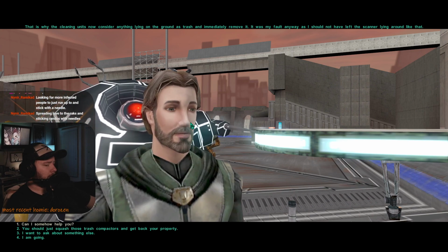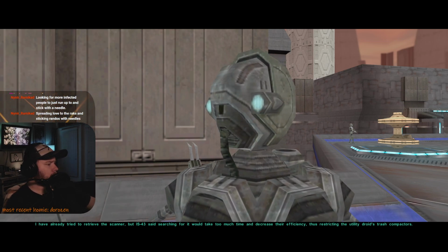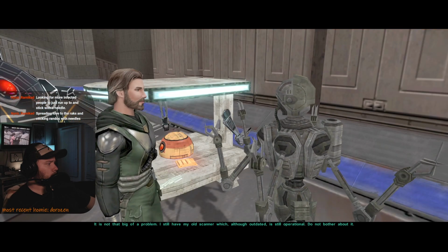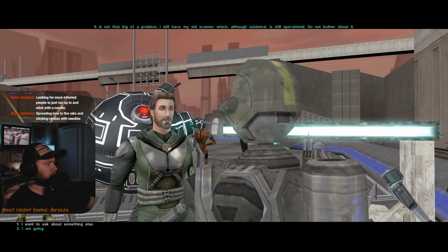Can I somehow help you? I have already tried to retrieve the scanner, but IS-43 said searching for it would take too much time and decrease their efficiency, thus restricting the utility droid's trash compactors. It is not that big of a problem. I still have my old scanner, which, although outdated, is still operational. Do not bother about it.